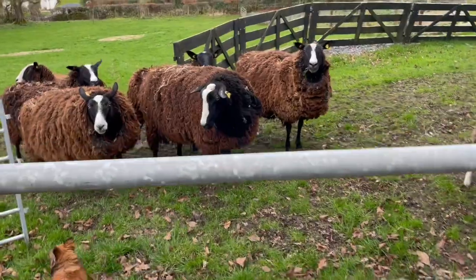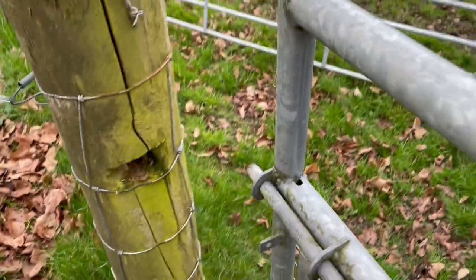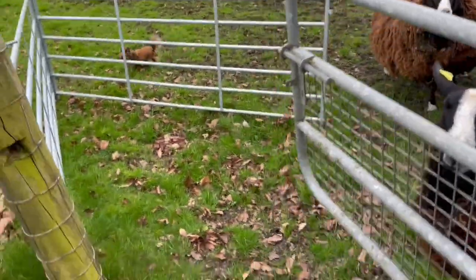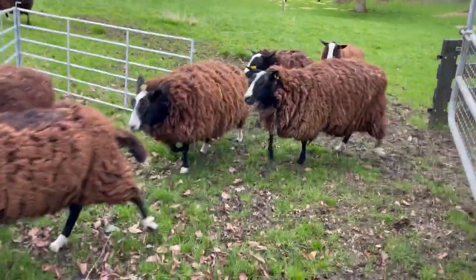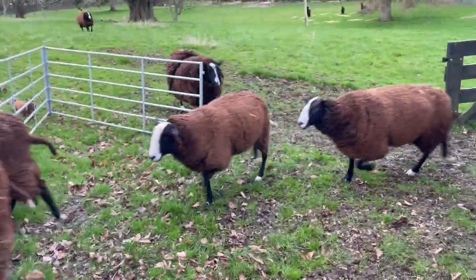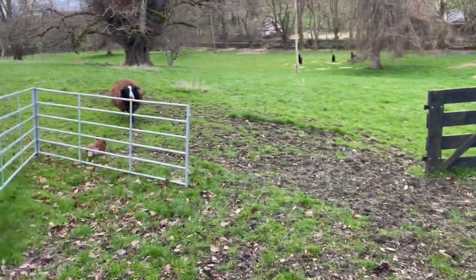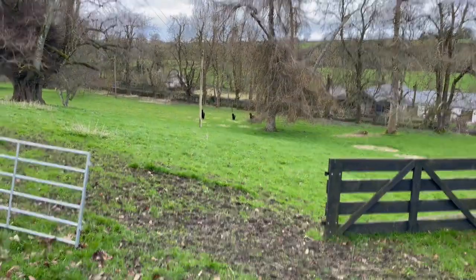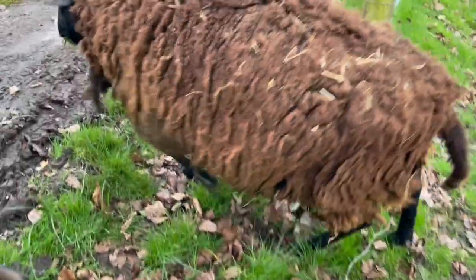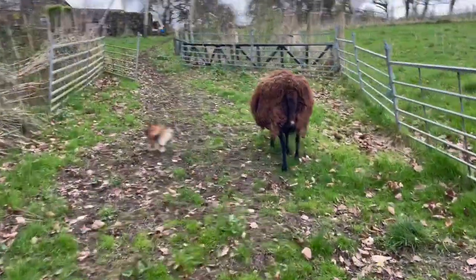You ready, girls? Come on, girls. Little bit, you're going to run late. I'm going to leave the alpacas out. They're down there in the field. You'd think you'd had enough to graze. Come on, little bit.